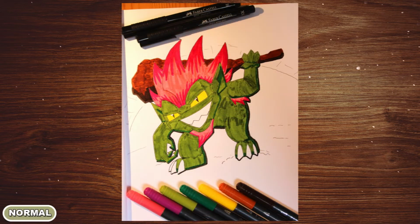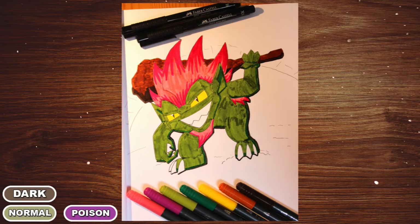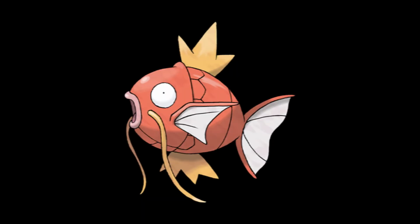This thing could be normal type, it could be poison, it could be dark. And with this I see huge missed potential. Yeah, it's a troll, makes sense, but the club is just a club. So what I would change is I would make the club look like a fish or fish skeleton, just adding to the theme of like bait and, you know, fishing.